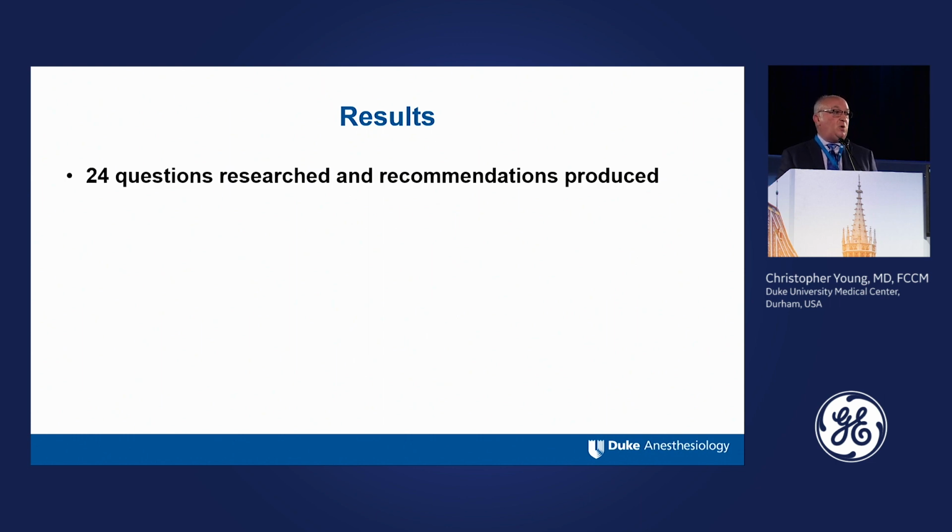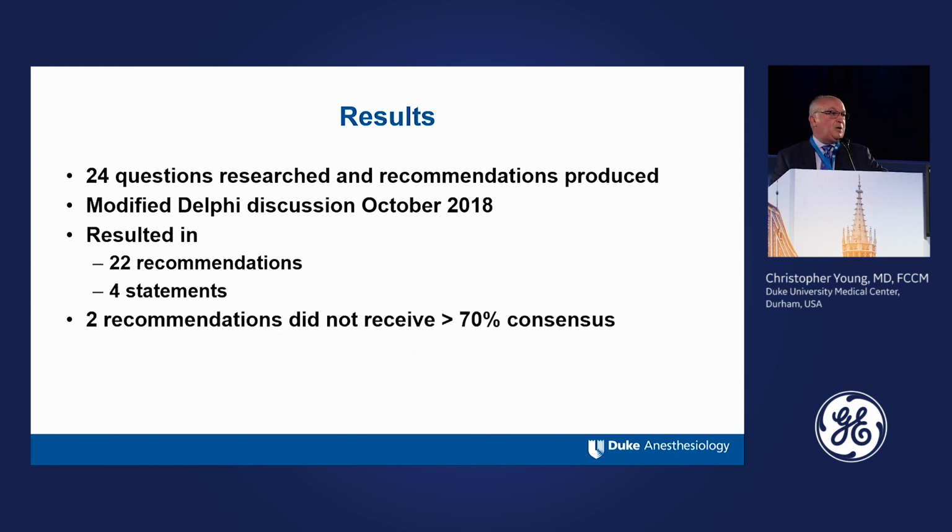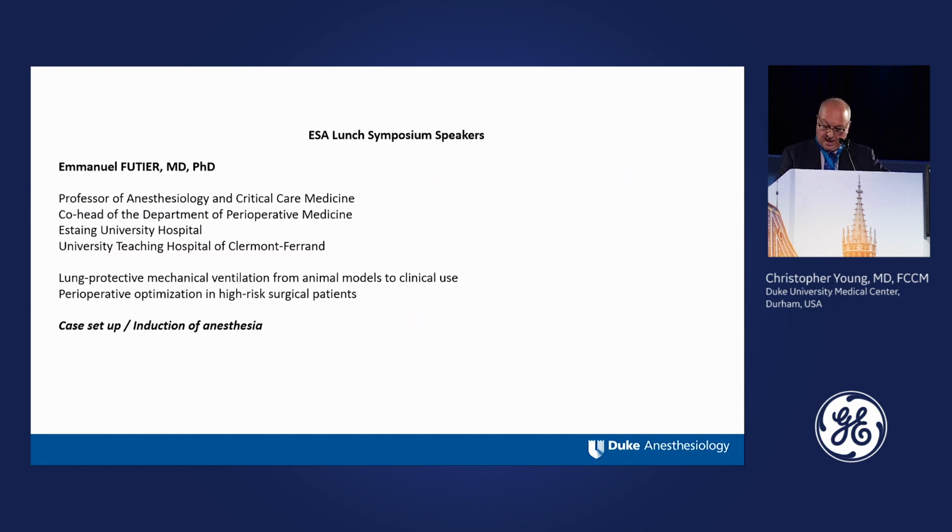As a result, we had 24 questions that were researched, and recommendations were produced before the Delphi meeting and the face-to-face meeting in October in Frankfurt. And the discussion occurred then, and it resulted in 22 recommendations and 4 statements. 2 recommendations overall did not receive the 70% consensus, and so those are not ones that we're going to be recommending at this time. So among the experts that are going to be speaking today, you probably want to say, well, what are those recommendations? And that's what I'm going to leave for these next group of experts to tell you about.